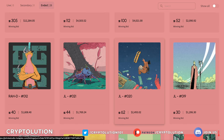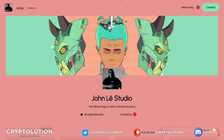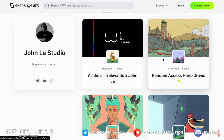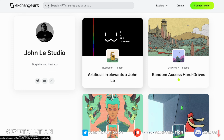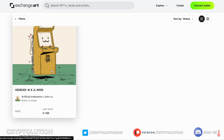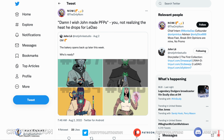So I feel like this could be the next Beeple, in my own personal opinion, where his artwork is just so unique by itself. But there's also, if you go to exchange.art, you can see other works of art like Random Access Hard Drive, the first collection, the first edition. In case you're ever wondering, there's Artificial Irrelevance, and this one right here, as you can see, is an amazing piece of work. But we're going to talk about, at the end of the video, how you can score other ones.